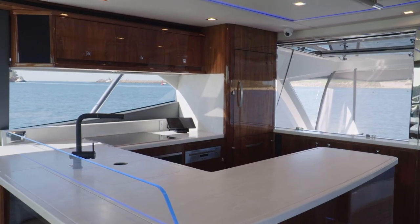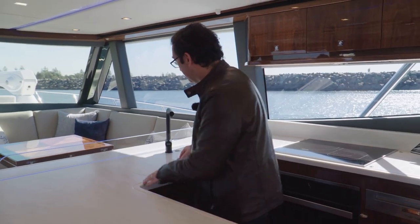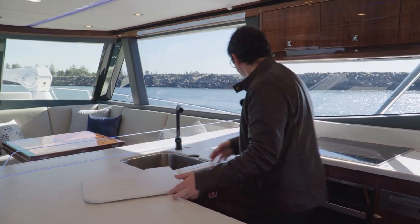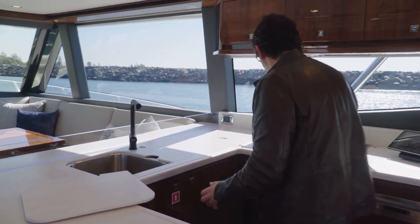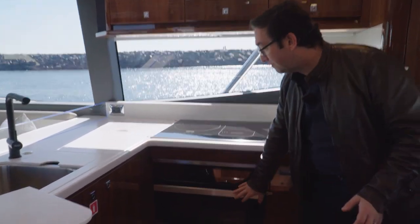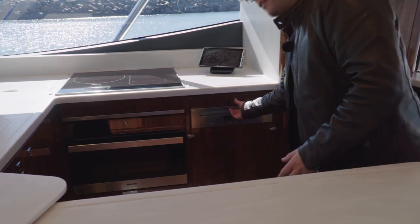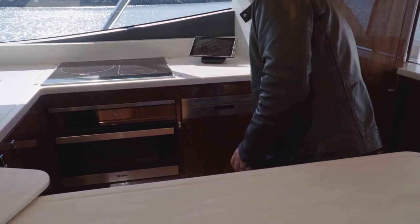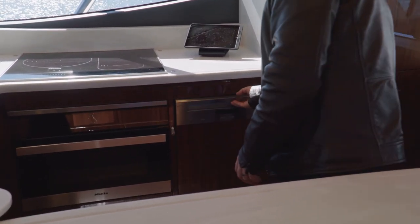Firstly, we have this Corian top, which is actually made in the factory just to fit this particular boat. And you can pop out these plates and there you have a sink and more space over here for garbage. Over here, we have a cooktop, down here, a convection slash microwave. And also we have, and I love this feature, a dishwasher. Flip down the switch, and maybe both switches, and there you have it.